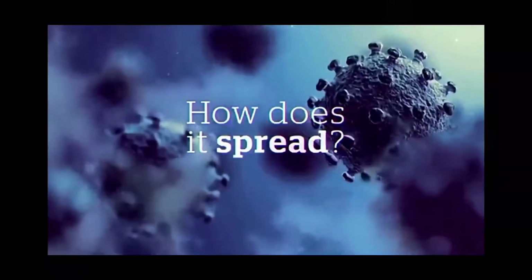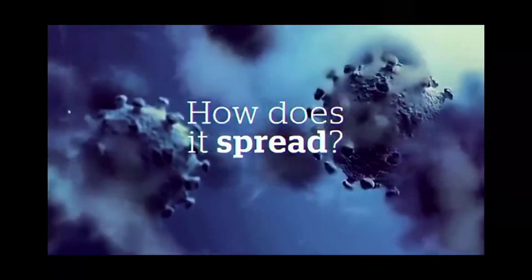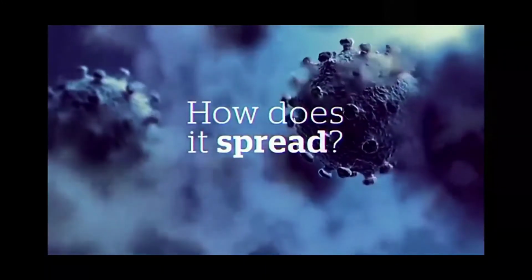Just like all viruses, it needs to reach a target, which is your lung. And it has to get there with your help. It has no feet and no wings, so it needs us to move it there. That's why we keep saying, don't hang around sneezy people because you're going to breathe it in. And don't touch your face, because that's how the virus is going to get in.